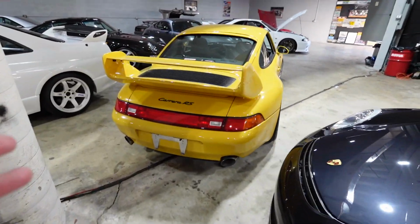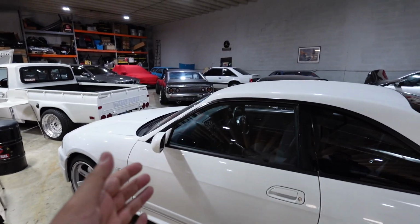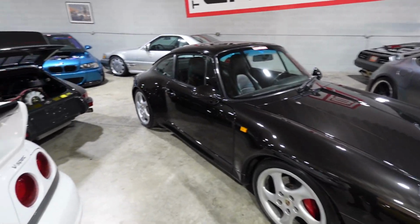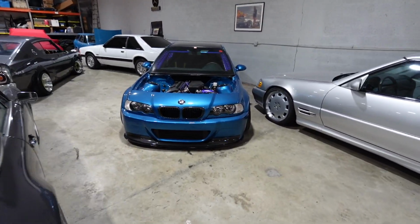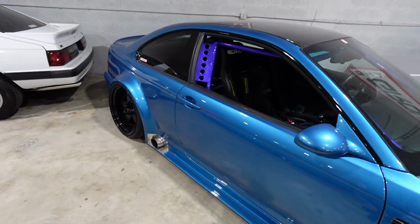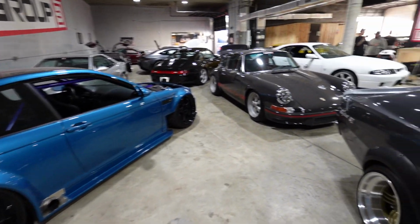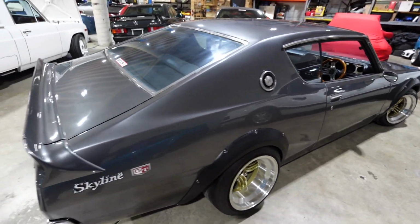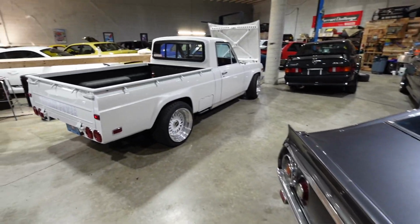But look at that, guys. As you can see, they have a bunch of crazy Porsches, GTRs, BMWs. They have the craziest cars here. It is insane. Look at the E46. Holy shit, dude. That is nice. Damn, look at that engine bay. Got the wide body on it. There's a sick ass E46. Damn. Got the Skyline. They have so many sick ass cars.